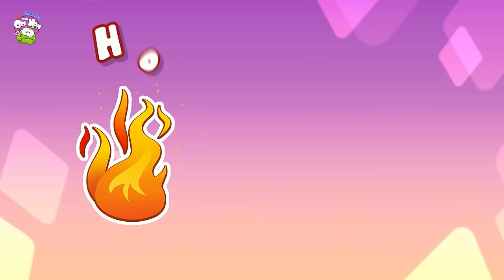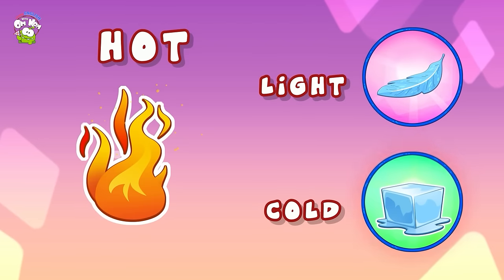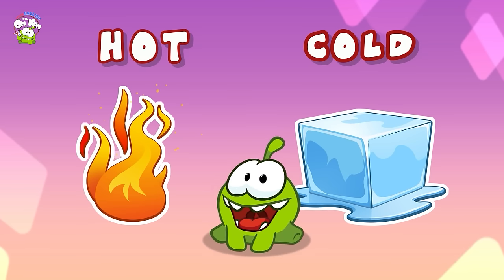This fire is hot! Is cold the opposite of hot? Or is light the opposite of hot? It's cold! That's right. If I'm not hot, then I must be cold. Brrr. Bye, Om Nom. That was fun.